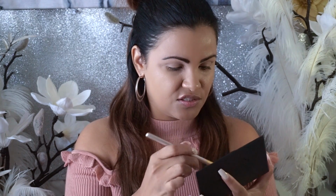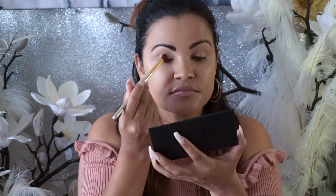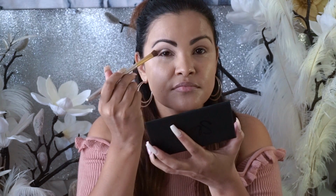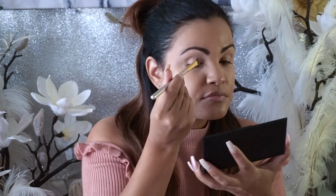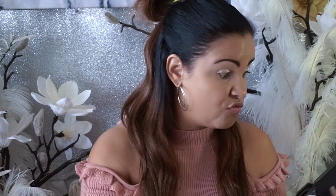Alright, now I'm gonna go in with this flat brush with this beautiful shade here. It's a kind of shimmery light shade. The quality is fine. It's very affordable. I got a little kit that came with the eyeshadow. Yeah, that's what came with the kit. And the eyeshadow highlighter. I really love the highlighter. I'm gonna show you guys. I have it up there, and this little concealer palette.